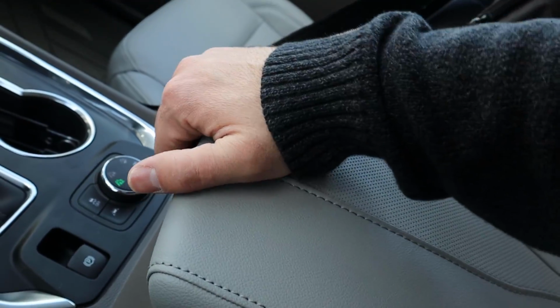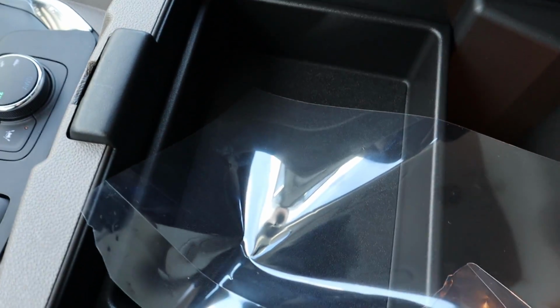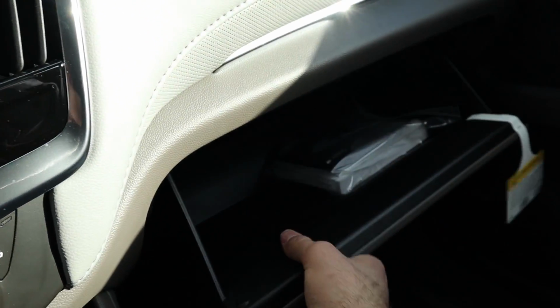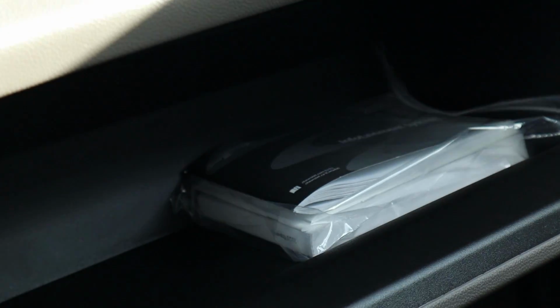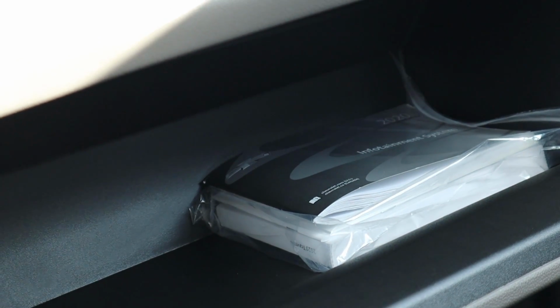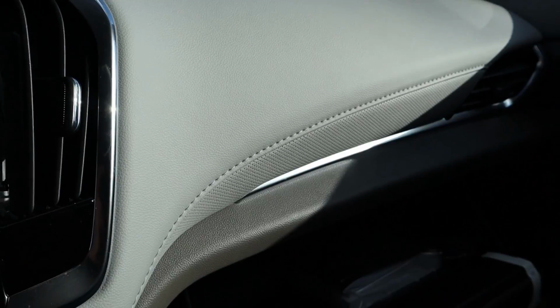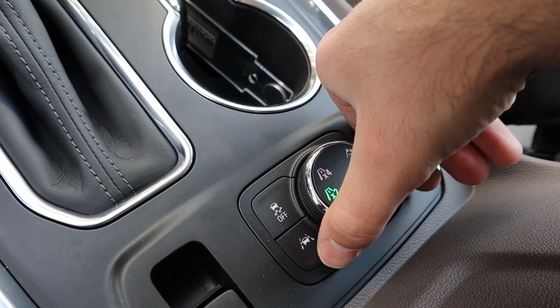This is the center console. Lifting that up, yeah, you got a little cool storage tray in that area. And then finally, opening up the glove box itself, there's kind of a view of that so you can see the storage in the glove box, and there's kind of this nice soft touch above it. So that's your stability control. That's to keep you in your lanes.